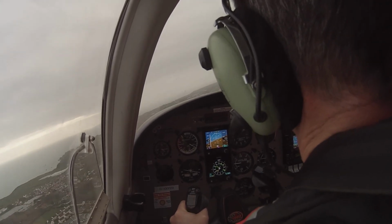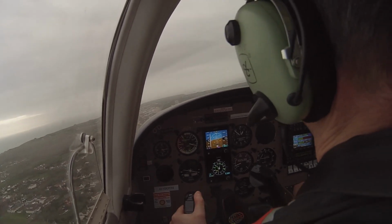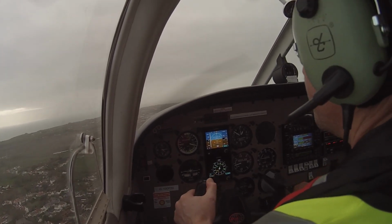Golf Tango Hotel, runway 27, clear touch and go. Wind 230 degrees, 13 knots. You can turn to the left hand circuit now. Clear touch and go, and left hand circuit afterwards, Golf Tango Hotel.